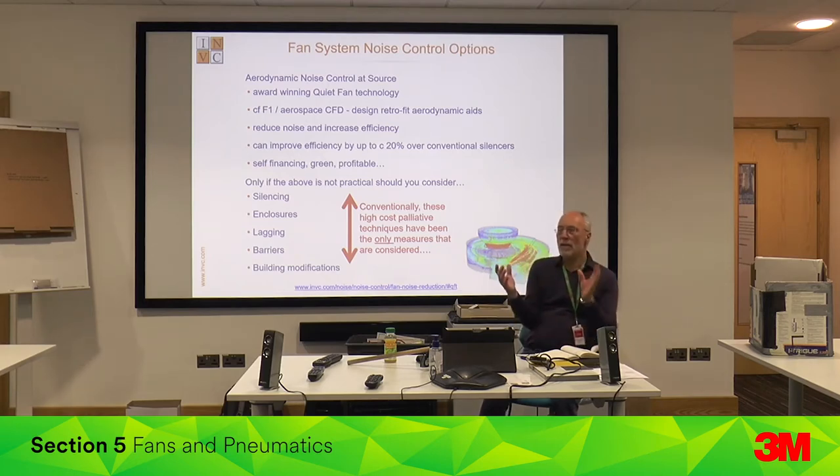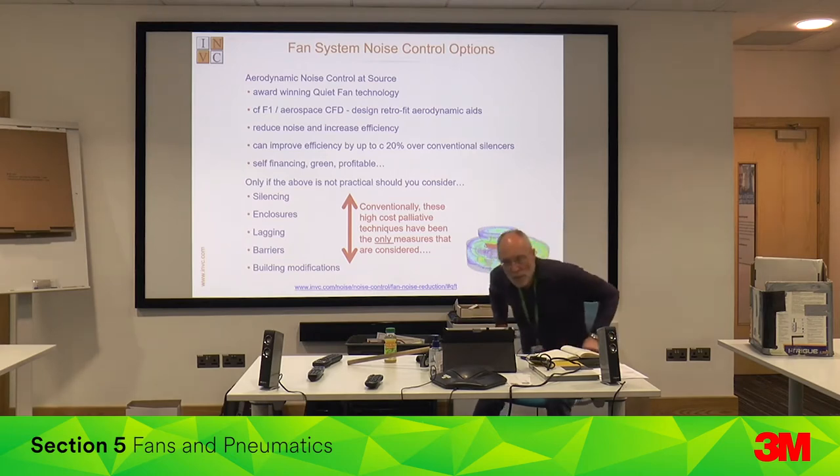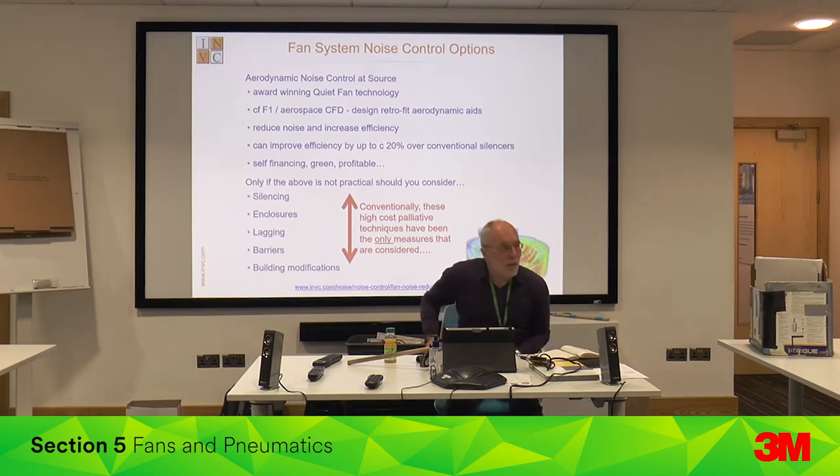We do the same thing with fan installation systems, because it's not just the fan itself, it's also the way it's installed. That can affect the efficiency and the noise dramatically. So we look at the whole thing and ask, what can be done to improve this? That can make a massive difference to noise and also improve efficiency, as I'll show you. Again, like the other types of noise control, the ideal is source control using aerodynamics. If you can't do that, you fall back on silencers, enclosures and lagging and all the rest of it.